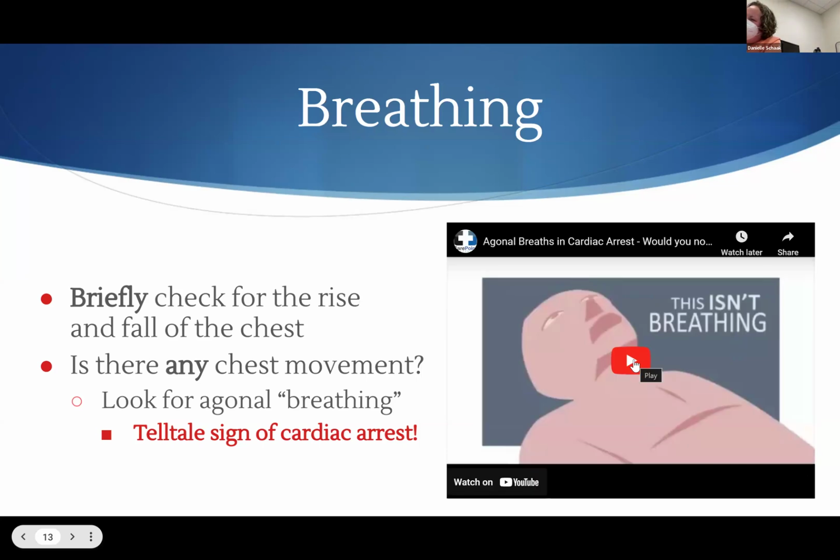And it's sort of like a gasp, and sometimes you may not even hear the movement of air at all. It may just be the motion of their mouth and their neck and their head. And it's more so a reflex. It's not true breathing. So just make sure that you're aware and familiar with that, because we've got to move into some sort of resuscitative efforts if you're seeing this in any of your patients.